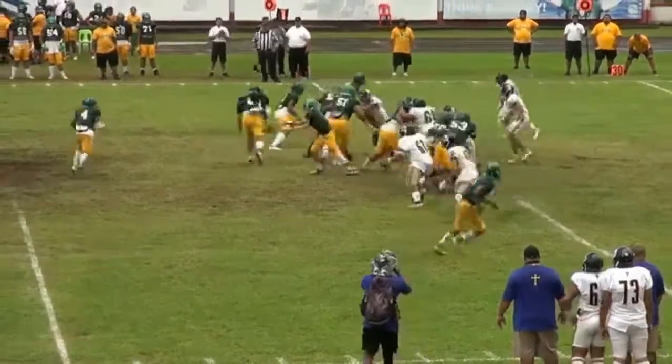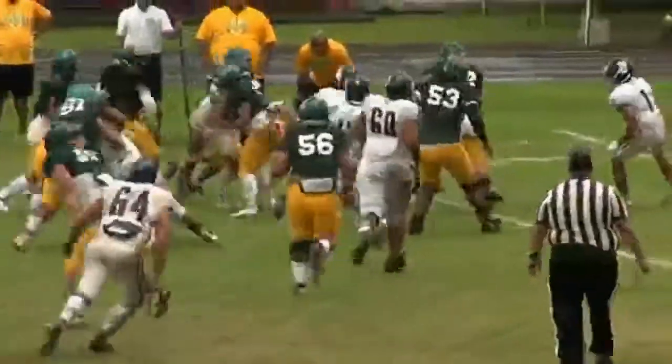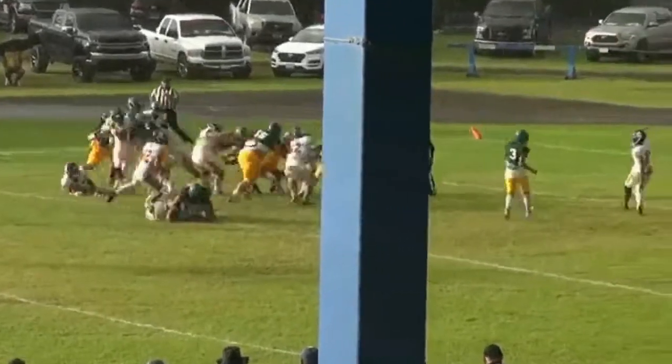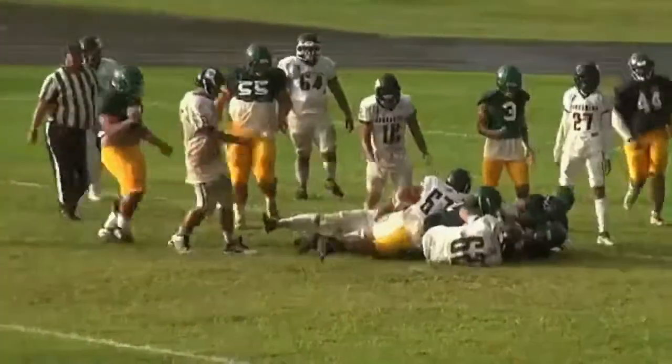Elisar under center. Backfield toss to Wylan Faga. Faga to the outside, and Faga's close to a first down marker. He picks up about 11, and that takes the. There's Faga, and Faga with room to run. Somebody's got a handful of jersey. Do they stop Faga? It's going to be close.